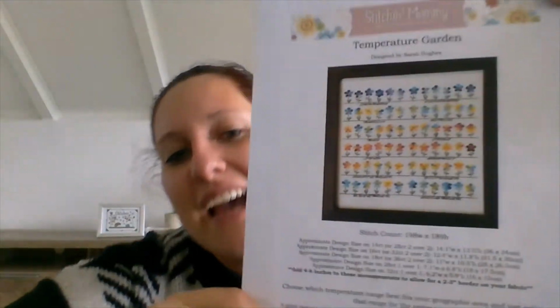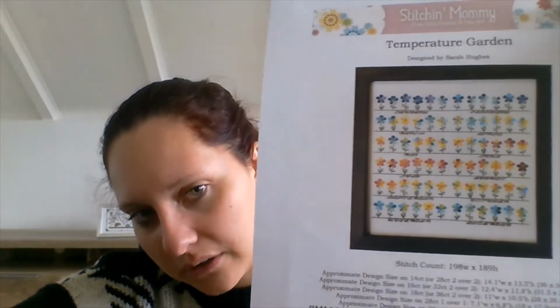On Thursday, it was my non-full coverage stitching day, sorry, that was the door. I had to get that. Okay, so on Thursday, it's my non-full coverage stitching day, so I stitched on Temperature Garden by Stitchin' Mommy to stay up to date, because I did not stitch on it last week, as I was at my parents'. I had a lot to do, so I stitched on that. So, okay, this is what it's going to look like when it's done, approximately, with some other colors.